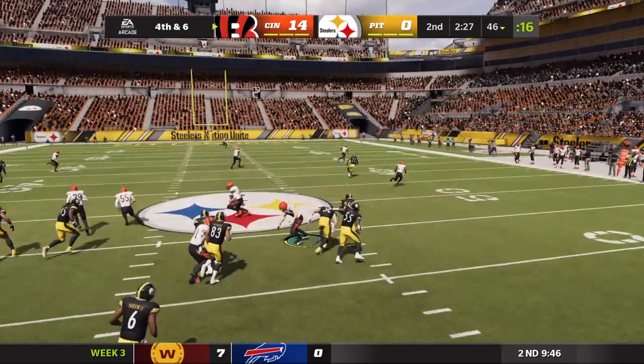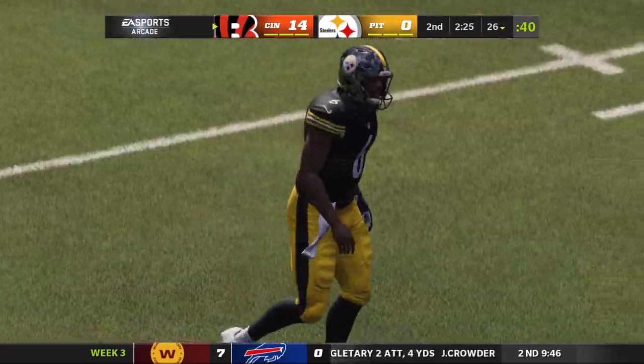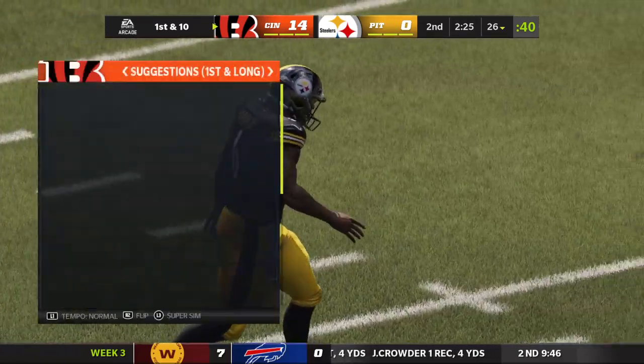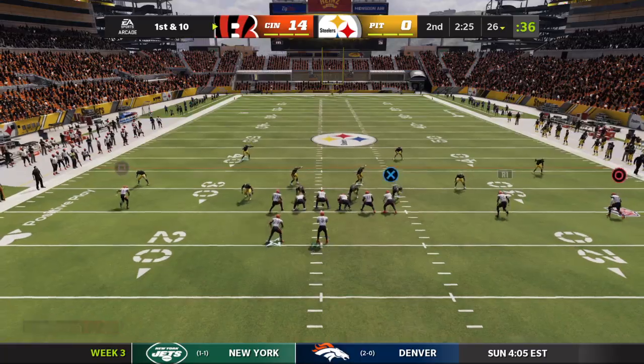So much about this game is just understanding situations and then having to execute, isn't it? Guard the first down sticks. Don't let them get there. And they rallied and made the tackle. The Bengals drive about to get going.